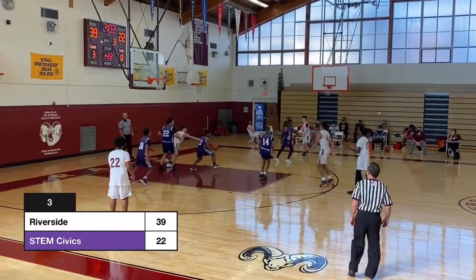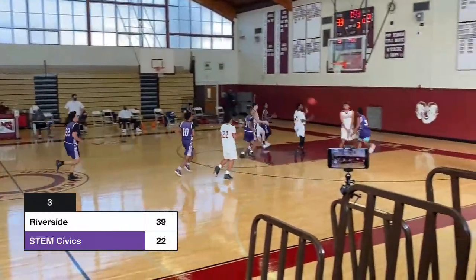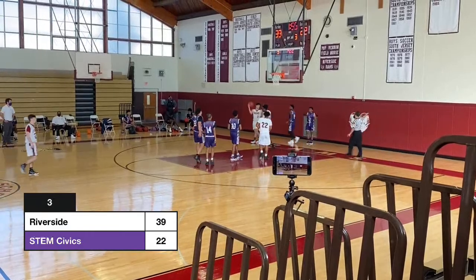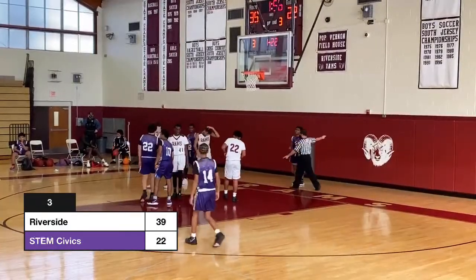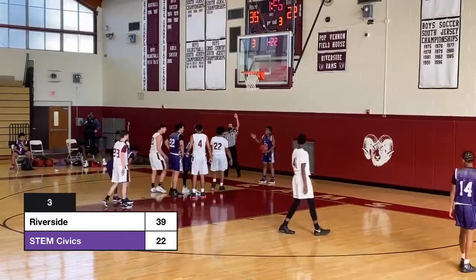Martinez for a shot. It is short. STEM comes up and they're pushing the ball. They got a 2-on-3, but Riverside is recovering very, very well in transition, which is preventing any kind of fast break points for STEM Civics.